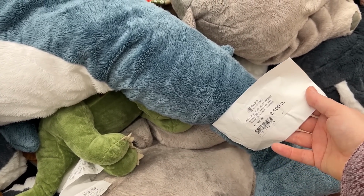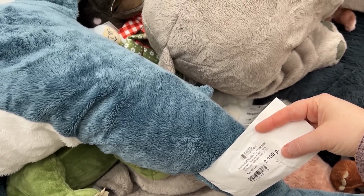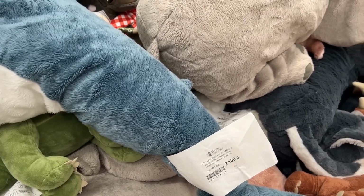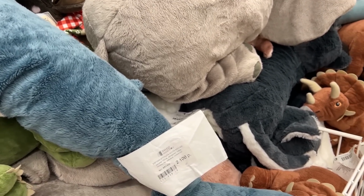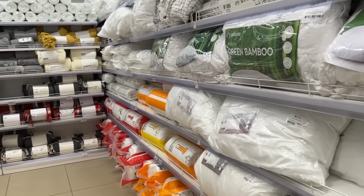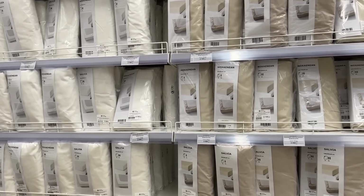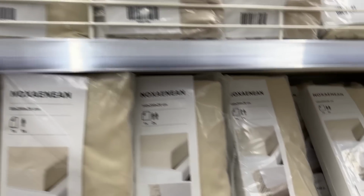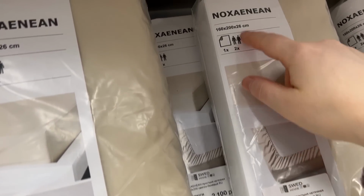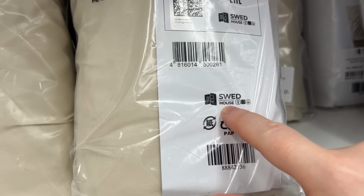The price, wow, I don't know if it's cheap or not. It's like 35 maybe dollars or something like that, or maybe 13. You know, now the exchange rate is a little bit jumping back and forth. And here is like bedding. Again, the design is like in IKEA. The tags are like in IKEA, but it's for Swed House.